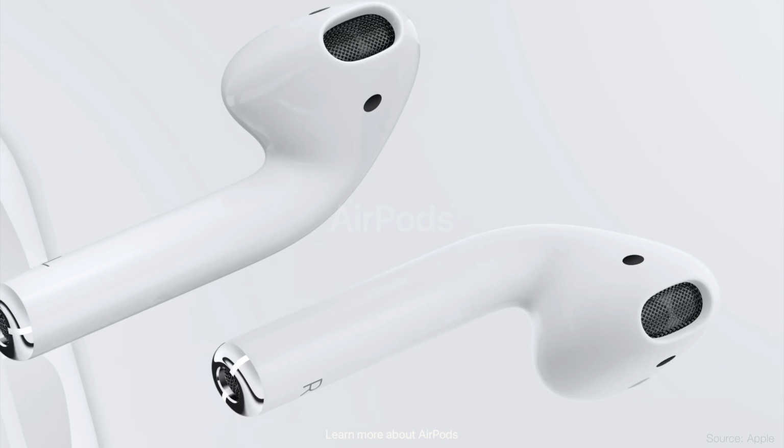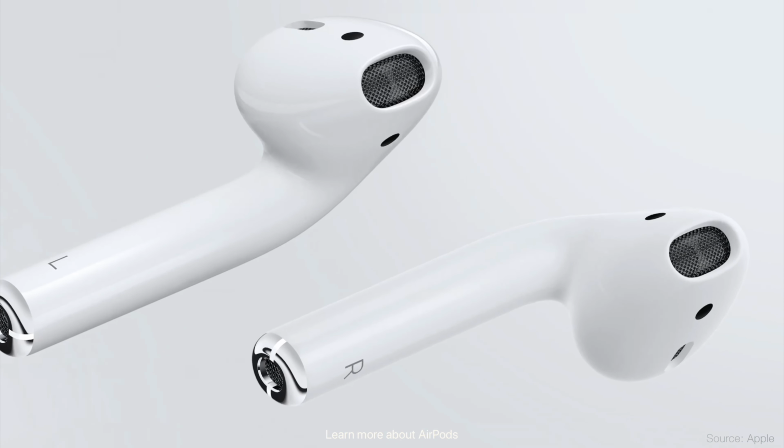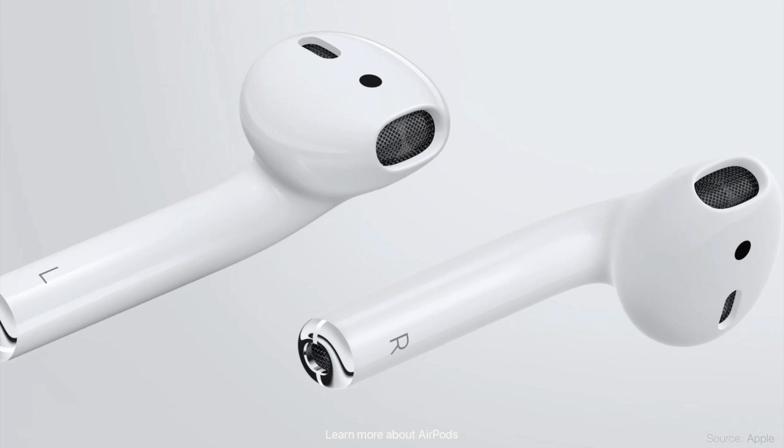So moving on to the AirPods, in the first half of the year Apple is also expected to update the AirPods to the third generation. The AirPods 3 may come with active noise cancellation, and there are also rumors indicating possible color variants. That would be pretty nice if they release more options other than the standard white. I would totally go with the black version.